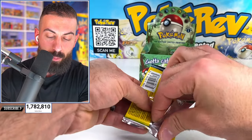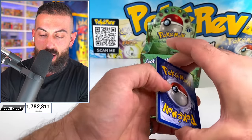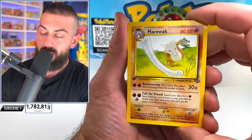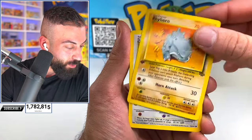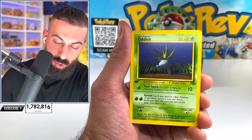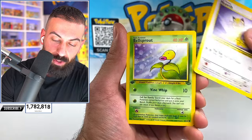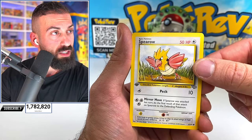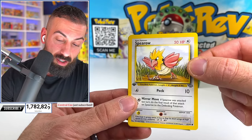All right, so this is going to be the halfway point on this box. My blood pressure is probably through the roof right now. And yes, we're going to keep going. Here we go. How many more evolutions can I handle before I pass out? Fearow, Primeape, we got a Rhyhorn. Jiggly Wiggly right there in the Wiggly Jiggly pack. Cubone, we got Meowth. Bellsprout, Spearow, and I swear, if there's another holo evolution in here, I swear.